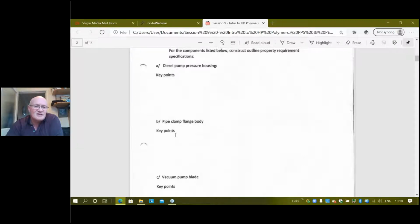So there would be my key selection points for that application straight away. Next, a pipe clamp fitting for a flange body. Again, this could be replacement of an existing aluminium product. Key points here are strength, toughness, working temperature range again. And if that's for a medical application, it's going to have to be sterilized, so it's going to see steam cleaning perhaps. So again, pick out your key points.